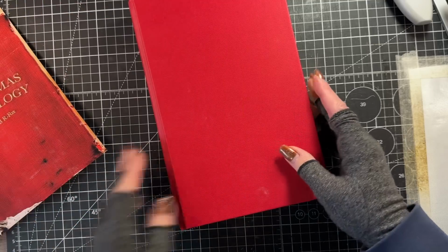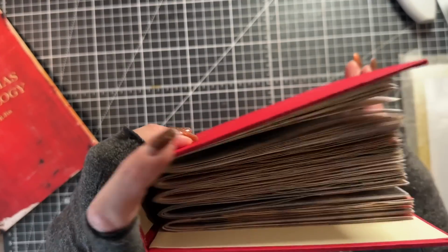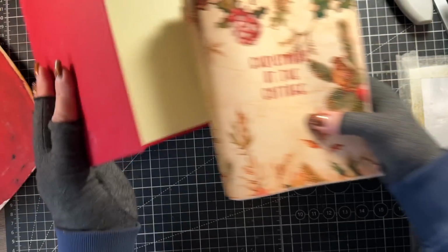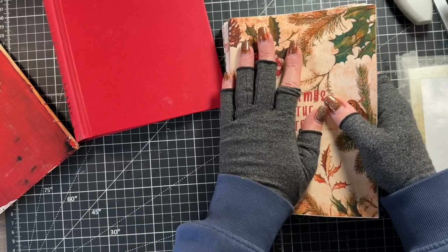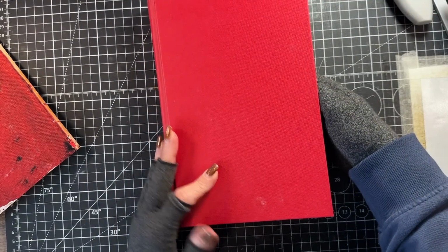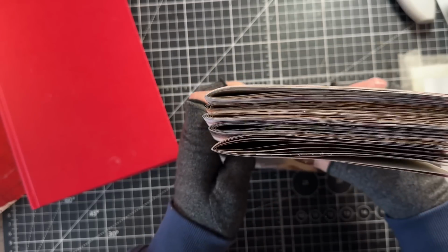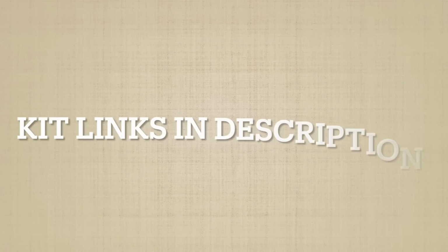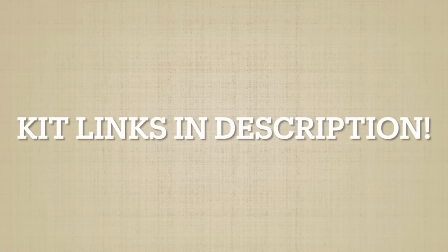That is basically how you would put the signatures together for this journal if you're making it as one journal. I'm going to have a little think about what I'm going to do, but that's just a few options, you know, using an existing book cover. But that's how I have put my signatures together for my Christmas December daily.